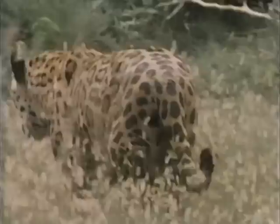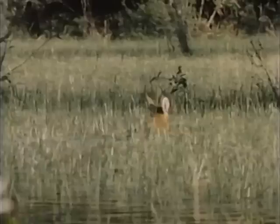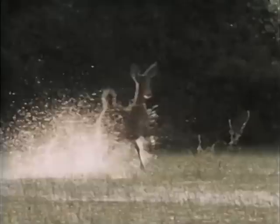This jaguar does not appear to be interested in the adult female. She snorts to warn her fawn. It panics. Then its mother panics. Now, in water over its head, the fawn has to swim. But it reaches shallow water and escapes. Frustrated, the jaguar moves on. And the mother rejoins her baby.